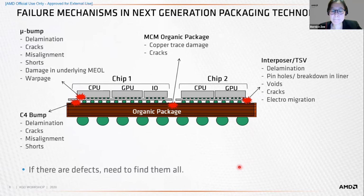Yeah, Bernice. So when you look at all of these different types of failure mechanisms, in your experience doing failure analysis on AMD products, which one, if you were to rank these in order of quantity of problems you've seen, would you say? I'm specifically speaking to our advanced package technologies, because I know C4 is all over the place, but in the advanced process technologies, are you seeing more problems with warpage from huge MCM packages? Are you seeing specific microbump damage? Where's most of the time being spent these days?